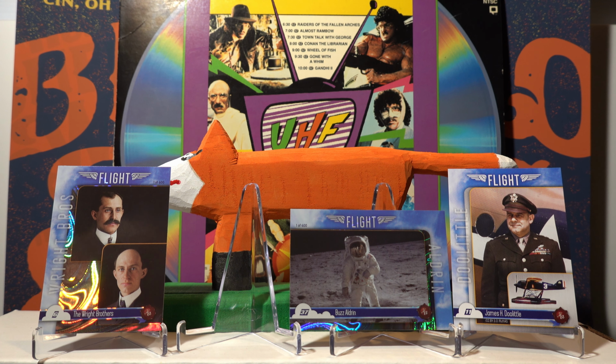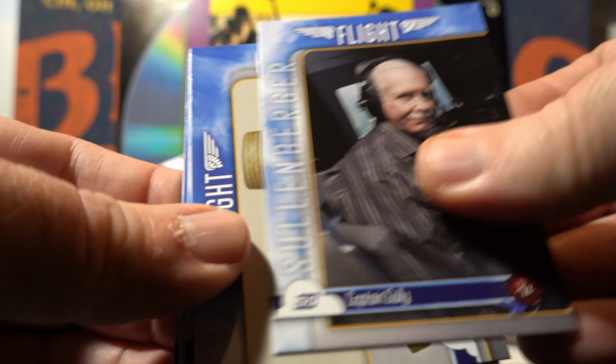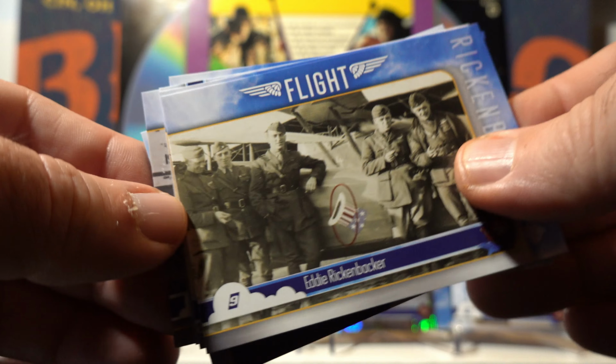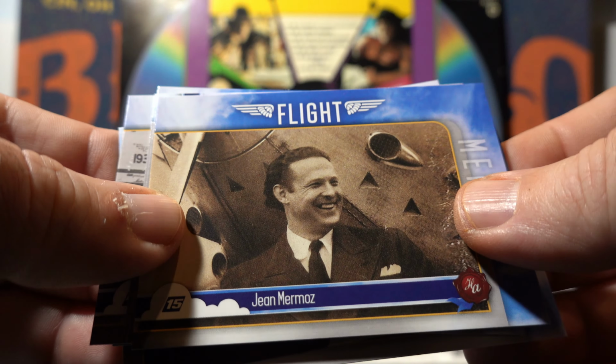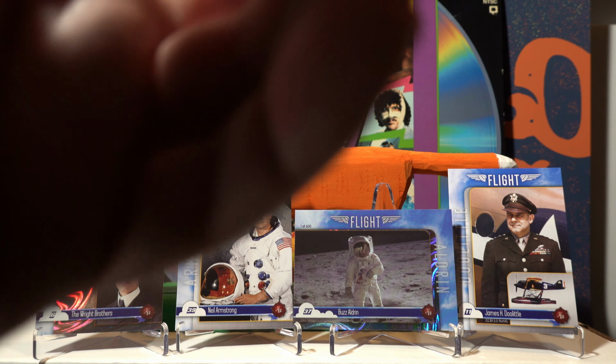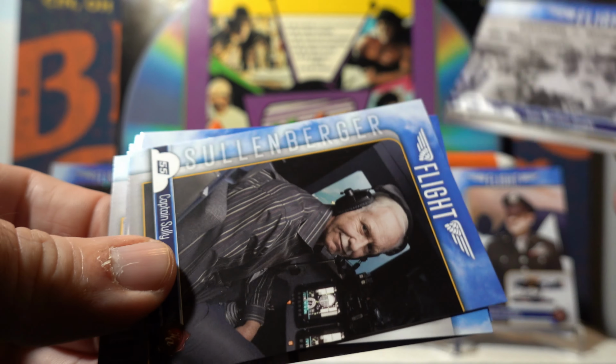All right. Next pack in the 2023. Joan Marion Smith. Captain Sully, famously landed a plane. Bob Hoover. George H.W. Bush, of course, President of the United States. Also flew in World War II. Eddie Rickenbacker. Jean Mermoz. Neil Armstrong. I'm going to put that right there because I just need those two together. And NASA.